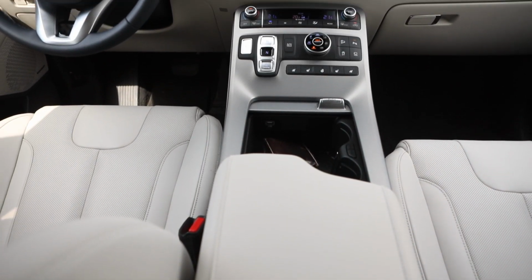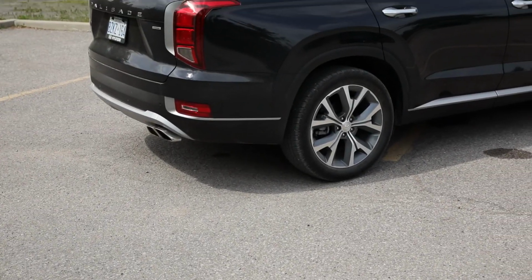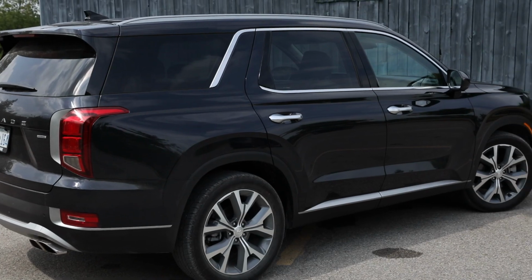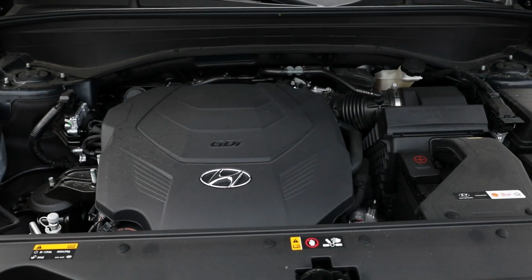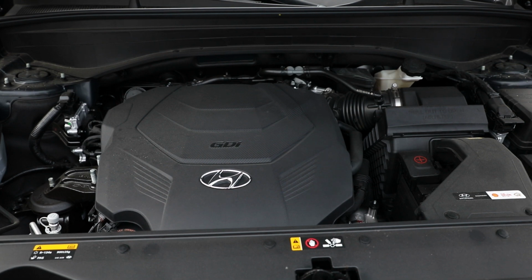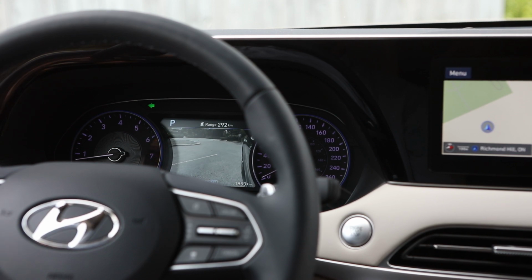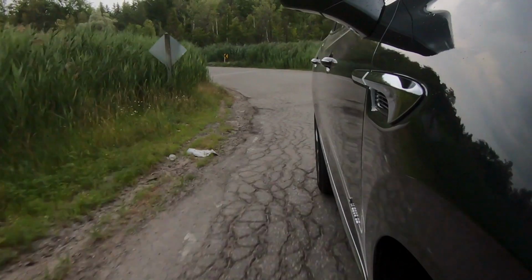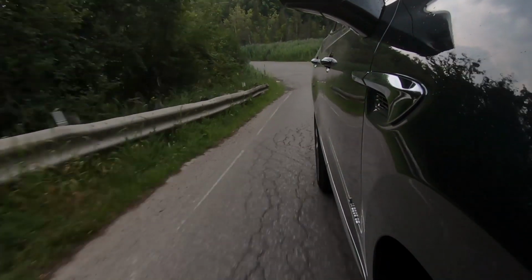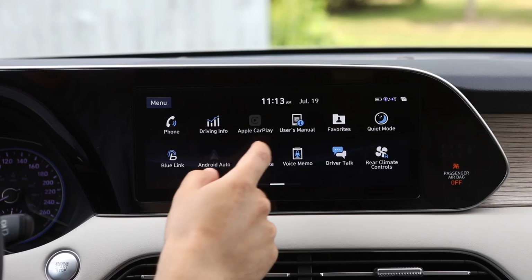I know this Palisade is powered by a 3.8 liter V6, 291 horsepower, 8-speed automatic. That's right. All-wheel drive with terrain and drive modes. Yes, so you can toggle between the usual comfort, sport, and smart modes. And eco. As well as settings for the all-wheel drive system. So you've got snow, you've got mud, and you also have sand.